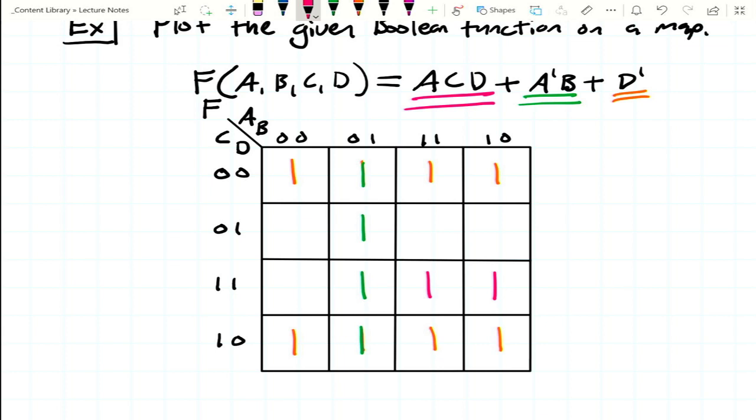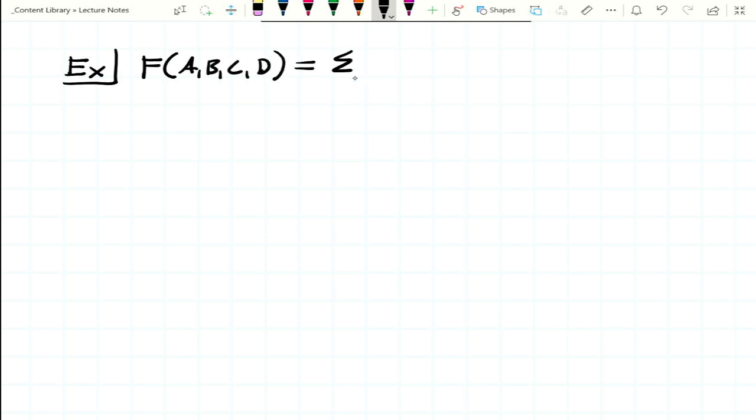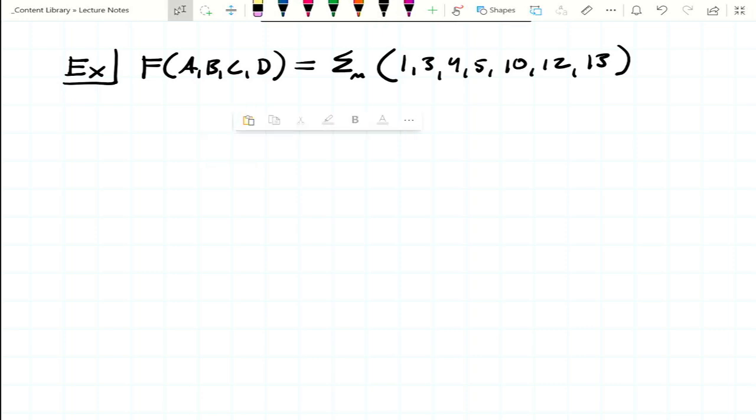All right, cool. So, any other questions about this example? All right, let's do another one. So let's say now that f is a function of a, b, c, and d, and is equal to the sum of minterms 1, 3, 4, 5, 10, 12, and 13. So the first thing we do is we'll drop in our empty four variable map.